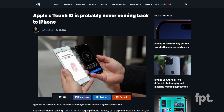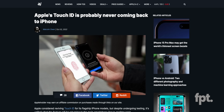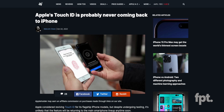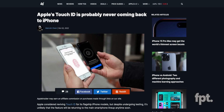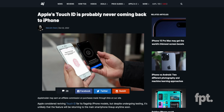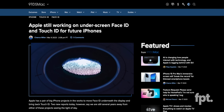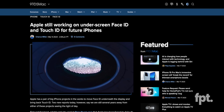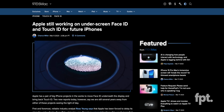And I'm not quite sure what to think about all of this just yet because, well, this has been back and forth. First, they were definitely working on bringing Touch ID back, and then they just scrapped that, gave up on bringing Touch ID back. Evidently, Face ID was good enough. But now here we are again with hopes and dreams being rekindled, and now I want it again. And I'm probably going to be disappointed again.